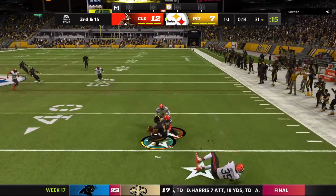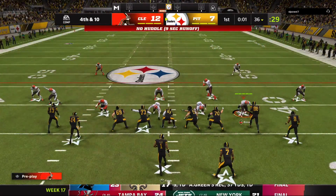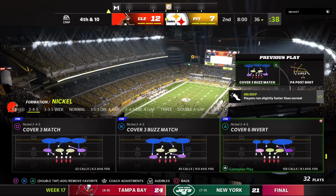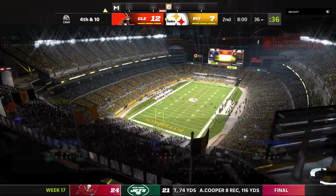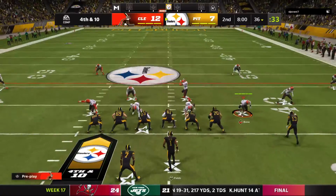This goes out wide for Mixon. And he'll be taken down well before the first at about the 36-yard line. We are in for a good one as we're through one on EA Sports. With the score, Browns 12, Steelers 7. The offense staying out there. They look prepared to go here on 4th and 10.